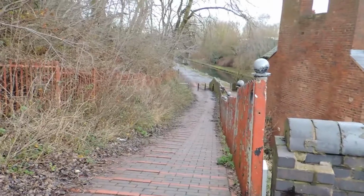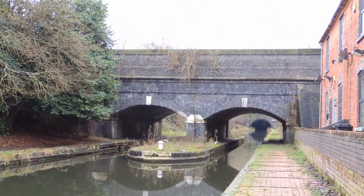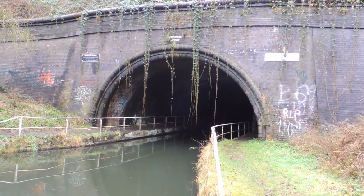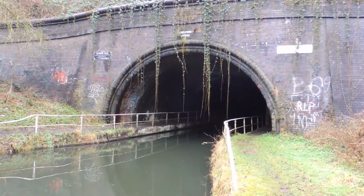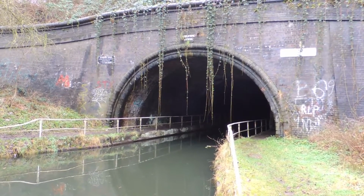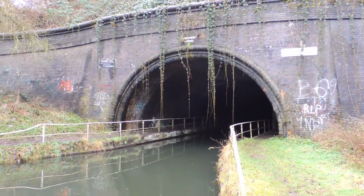Down here. There's a view of the Tividale Aqueduct, which we were just on. I've just come slightly off route beyond the aqueduct in the last clip to show you the entrance of the Netherton Canal Tunnel. This is over 3,000 yards long, as against the 360-yard Coseley Tunnel we walked through on this walk. I've never walked through this Netherton Tunnel.